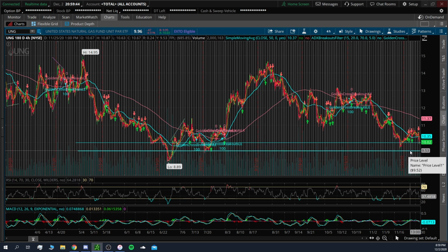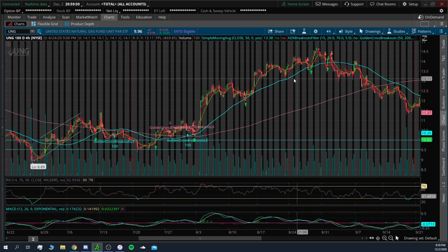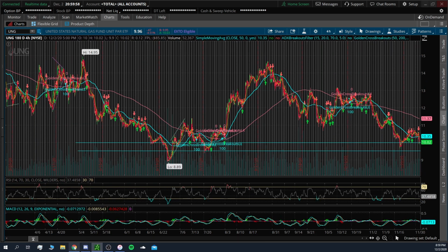And then I'm looking at 9.5 because that's a big support from July of this year, June into July, and that's where it spiked off of. If you look at this area, it spiked off that 9.5, went over the 10 and just broke all the way to 14. So keep that in mind as well. Those are the key price points I'm looking at: UNG, BOIL, and NG.